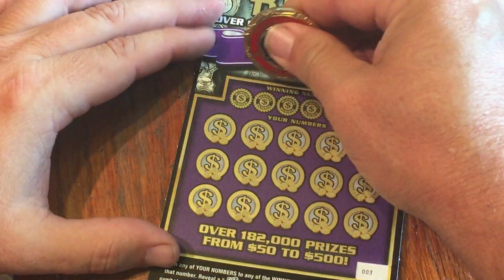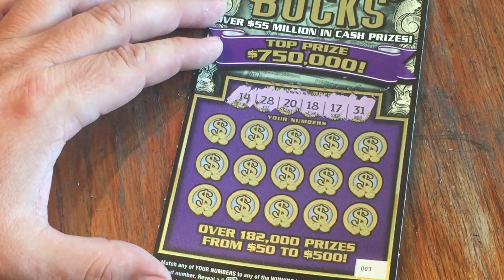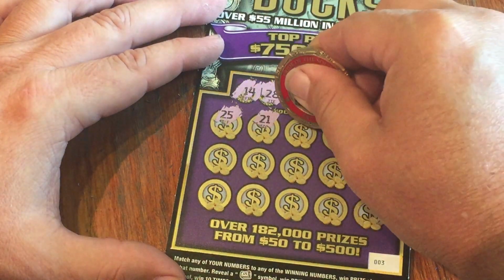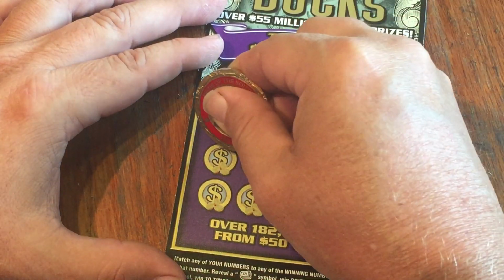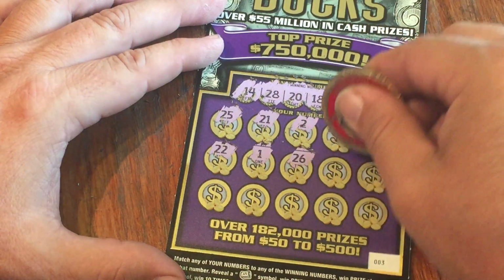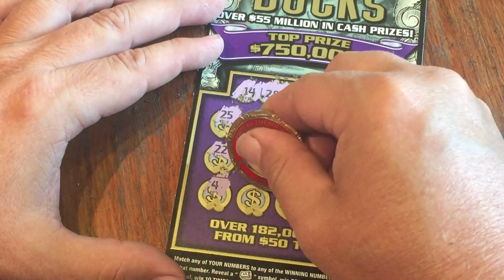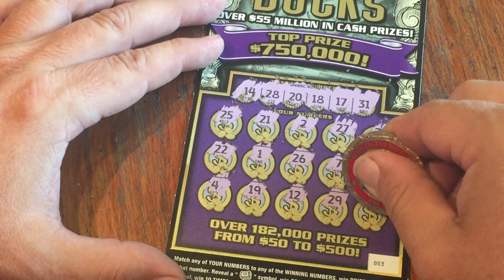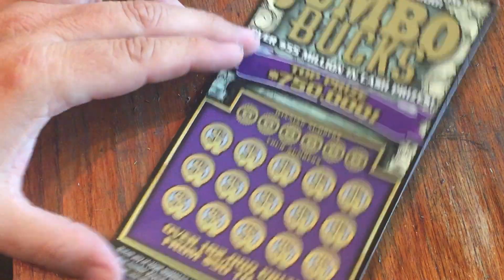Sweet. That is nice. Second ticket with a $50 winner. All right, here we go again. 14, 28, 20, 18, 17, or a 31. No 25, no 21, no 2, no 27, no 30, no 22, no number 1, no 26, no 7, no 33, no 4, no 19, no pesky 12, no 29, and no 8. So nothing on the third ticket, rather. But we already got half back.